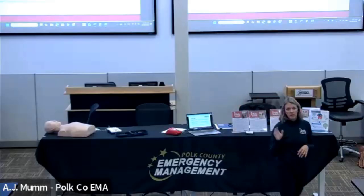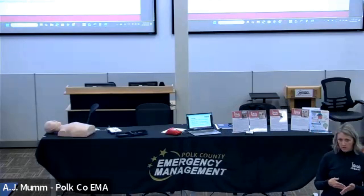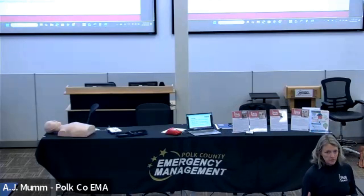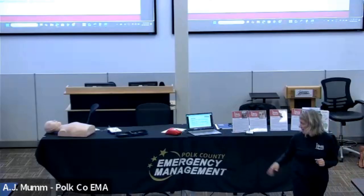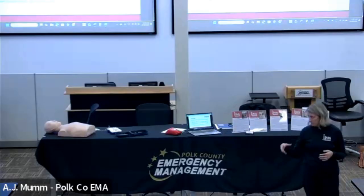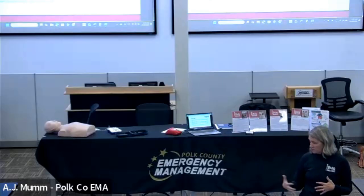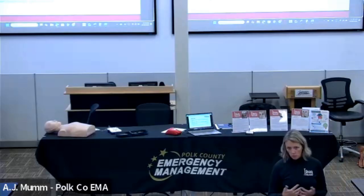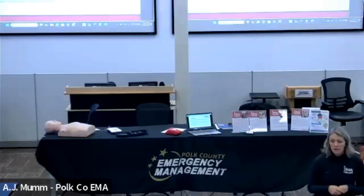So to define it a little bit, CPR is cardiopulmonary resuscitation. It's when you're pushing and providing those compressions and giving the rescue breaths. The AED, the one that's over there, and I have our trainer up here, and we're going to go over it. That's the automated external defibrillator. That's going to be providing that shock after that rhythm has been analyzed, if a shock is warranted. So it's the little machine that's going to shock that heart, okay?